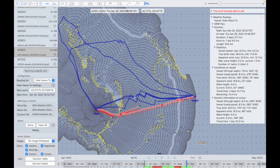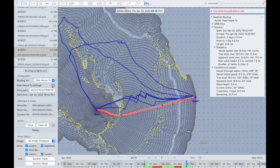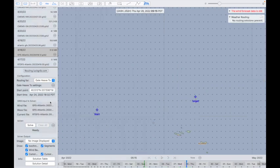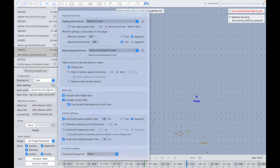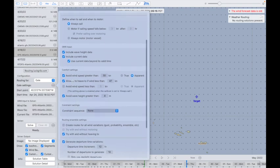So normally I wouldn't use departure planning. So the way that this would normally be set up, I think, I'll go back to this vessel. And let's change it. So when you download this update and start using weather routing, by default, the setting for heaving to is not turned on. You need to opt into this. And I recommend that everyone just turn that on.